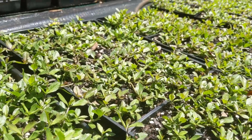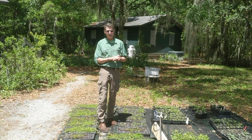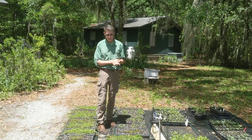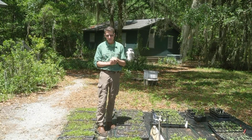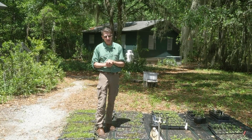But what I've done is I've found young plants of this on my property and brought them into the island and started propagating them. I've heard that it was a good ground cover and had never used it for that purpose. One of the reasons it's good is because it attracts butterflies and bees. A lot of good pollinators come to the flowers on this.